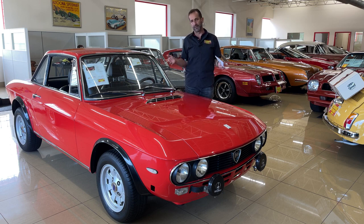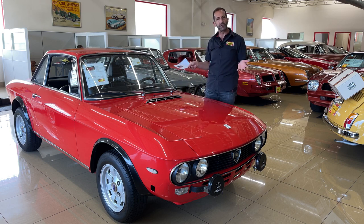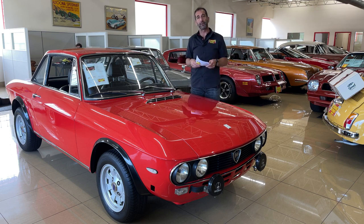And we looked under the hood, how nice it was. You've seen the undercarriage of the car. It's just a great looking car. And you can imagine going to a car show. Most people have never seen this car ever in person. Maybe they've seen it on TV or maybe they've seen it in a book or what have you. When you go to a Cars and Coffee or go out to dinner or something like that, this is definitely going to be front row.